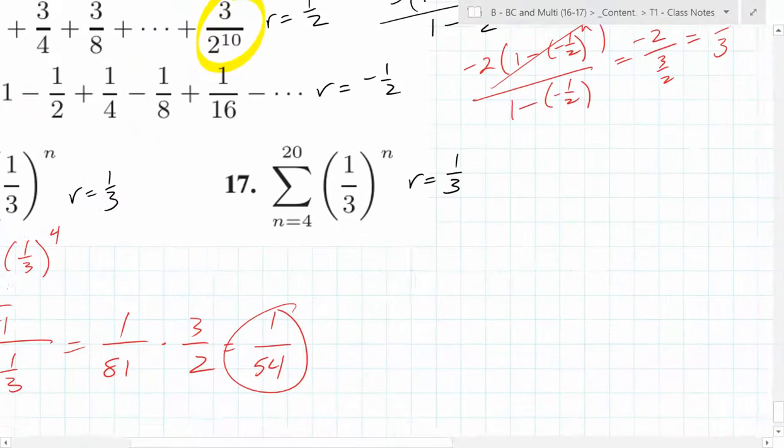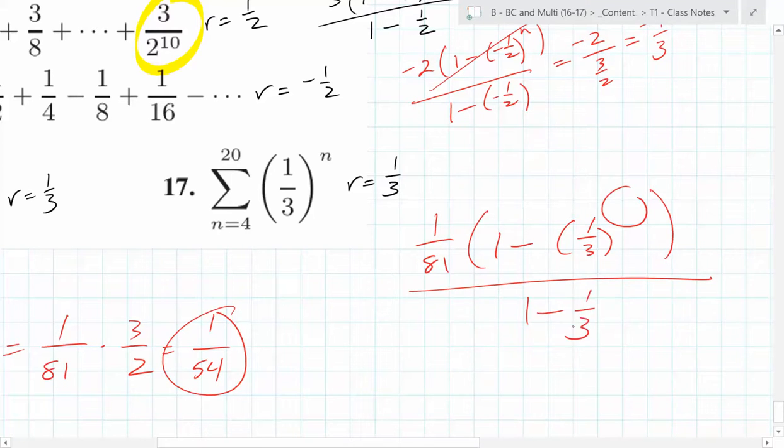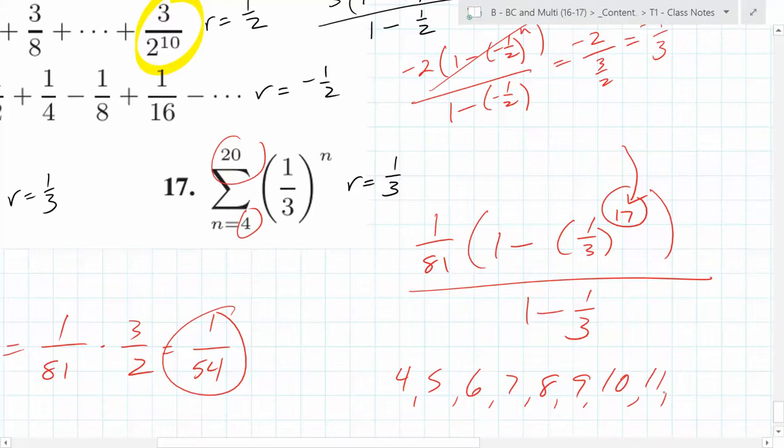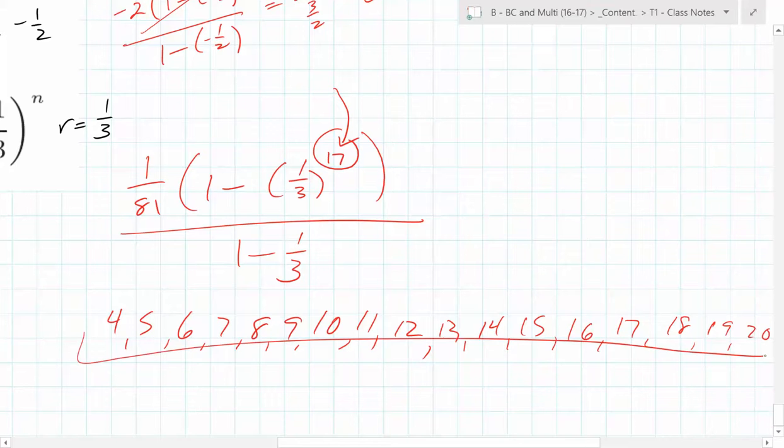Now, this one is the one that most commonly someone trips and falls on a little bit. You're cruising along. What's the starting value? 1 over 81, right? And then it's 1 minus 1 over 3 something all over 1 minus 1 over 3. What number goes there? 17. Because how many terms are there from 4 to 20? There's the 4th, 5, 6, 7, 8, 9, 10, 11, 12, 13, 14, 15, 16, 17, 18, 19, and 20. How many things are right there? 17 of them. So it's to the 17th.